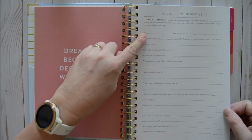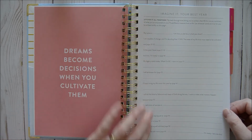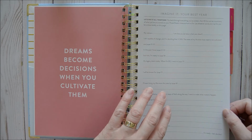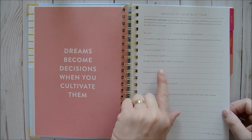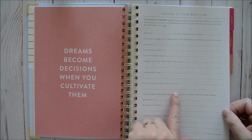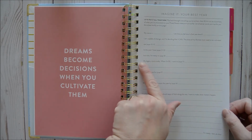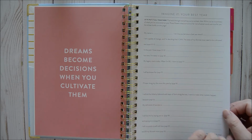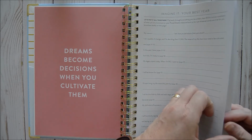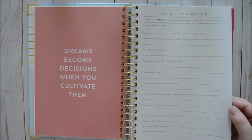Not only does it give you a framework for how to write out a vision statement or an affirmation or however you want to label this, but it actually tells you where to go back in your prep work to find some of the things that may help you fill in these sections. They did put it in here: My legacy starts today. When I'm 80, I want to, and then blank. So if you struggle with that, don't worry about the number, just make it the future and work with it from there.